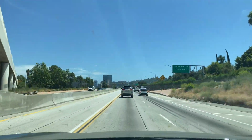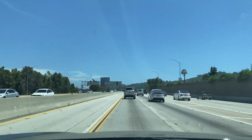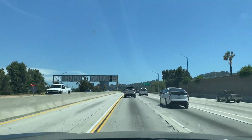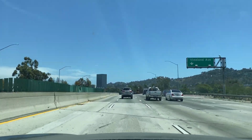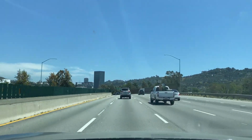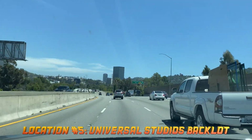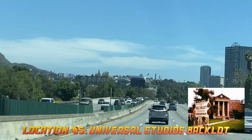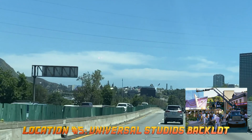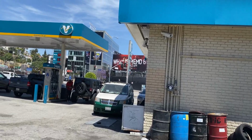Okay, so right in front of us is Universal Studios Hollywood. Up on that hill in just a second, you'll be able to see the Minion from Despicable Me, Minion Mayhem, and the castle from the Wizarding World of Harry Potter, which is really exciting. But more importantly, on the backlot, this is where they filmed the Back to the Future series. It's all right there, all right in front of us. Unfortunately, not able to visit today.